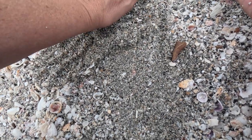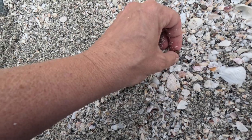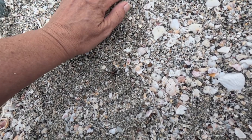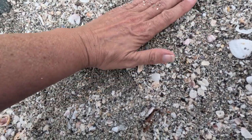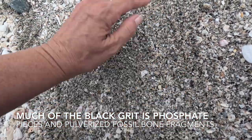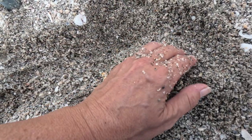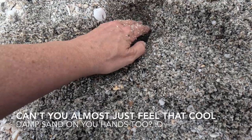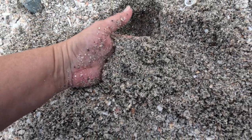No idea what that is. Oh, those trick us a lot too, those seed pods. There's just so much teeny tiny black stuff to look at. Let's see how deep this goes, just for the heck of it. So yeah, there's still pieces of broken shell and all kinds of stuff down in there too. Pulverized.